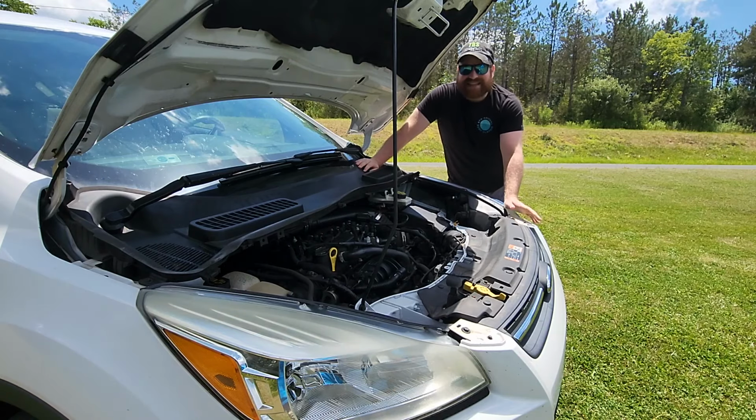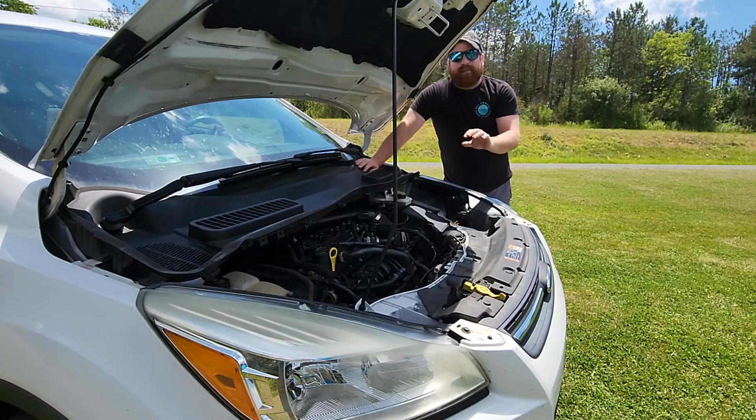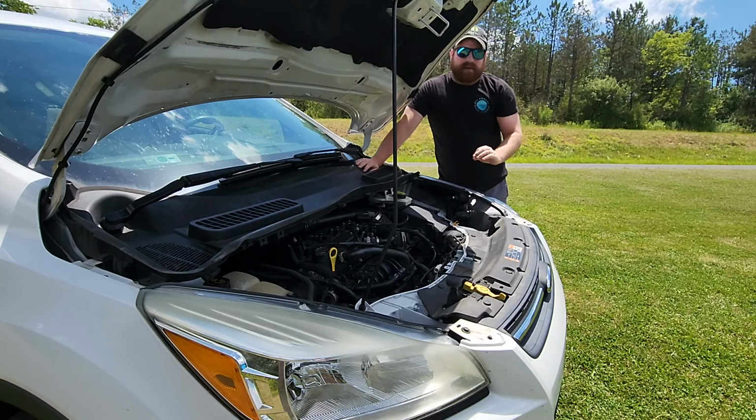Next up is this engine does have a timing belt on it, and it's actually one of the better maintenance intervals for timing belts that I have seen.